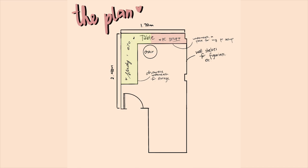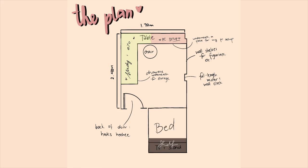And we would have a full-length mirror plus a wall clock on top of it, to make it pretty. And on the back of the door, I would have lots of hooks, like a balancing hook or something, so that I'll be able to hang my clothes there on the side of the door, on the little slit, like a hole on the bottom.